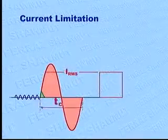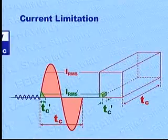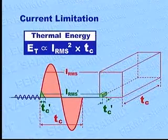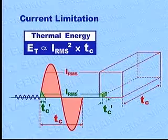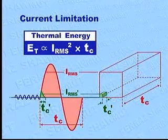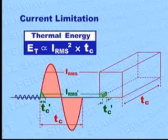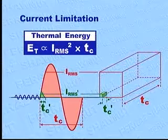The other potentially damaging effect from fault currents is thermal damage. Thermal energy varies with the square of the RMS current multiplied by the clearing time of the protective device. The large red volume diagrammatically represents non-current limiting protection, while the smaller green volume represents the thermal energy that results with a current-limiting protective device.